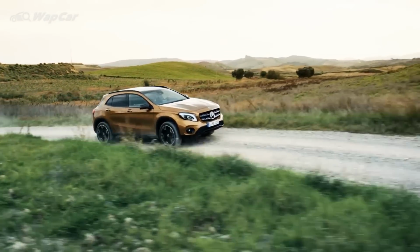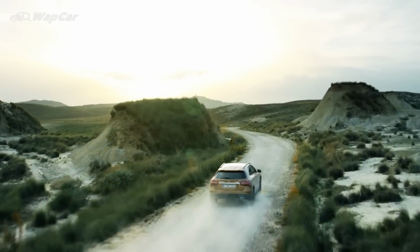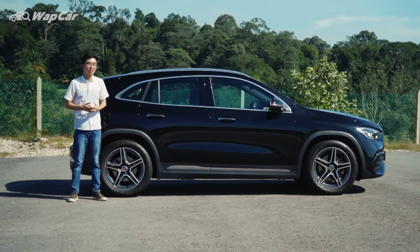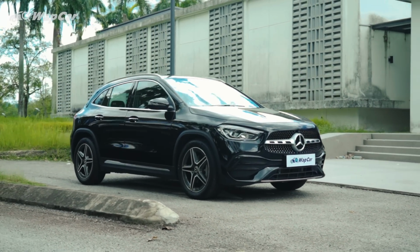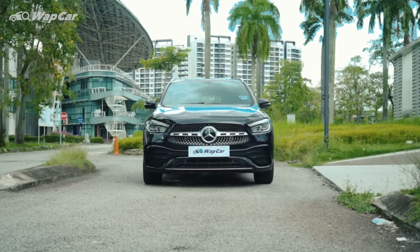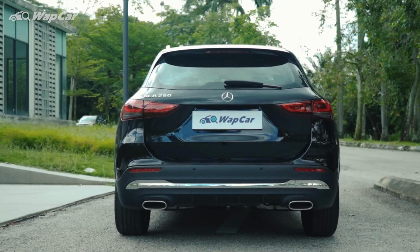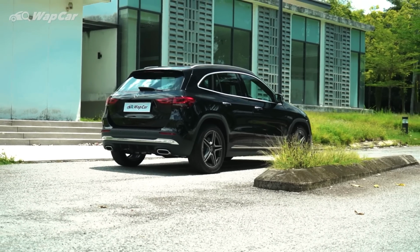The previous generation GLA is essentially a taller version or jacked up version of the A-Class, but now in the second generation, Mercedes-Benz have tried to give the GLA bigger distinction from the A-Class. So first up, the proportions of the GLA now is a lot more SUV-like. It has grown taller by some 104mm, wider by 30mm. However, overall length has shortened by 14mm.